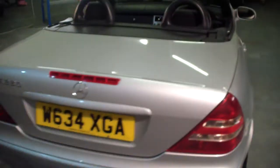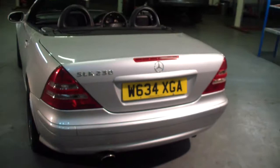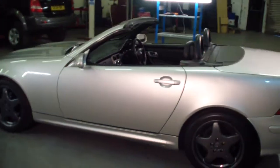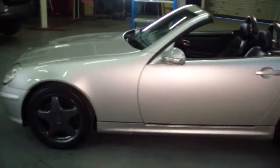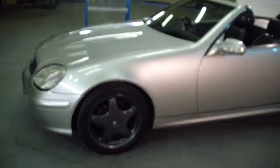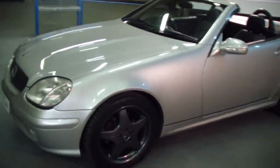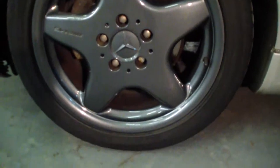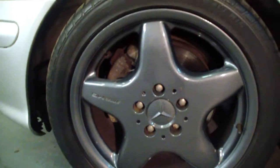This vehicle will come with 1 full year's MOT, full service, full REC inspection, 3 months REC warranty, all included in the price. Oh, sorry, one quick other thing to show you. The wheels. Look at the condition of those wheels.